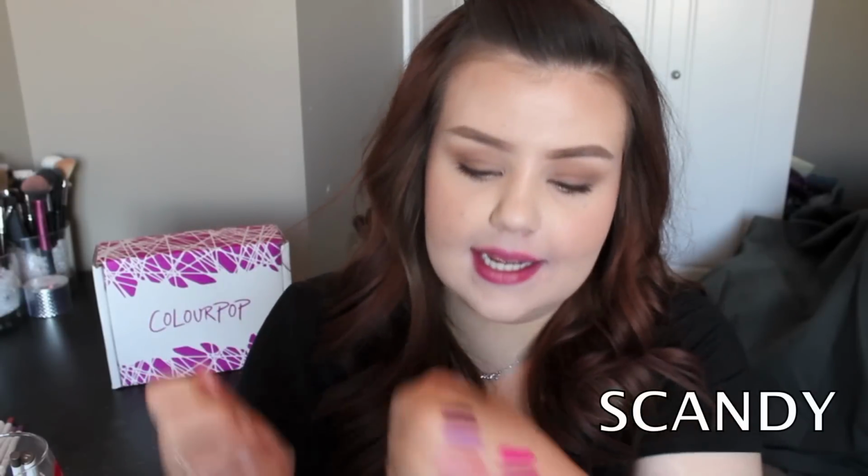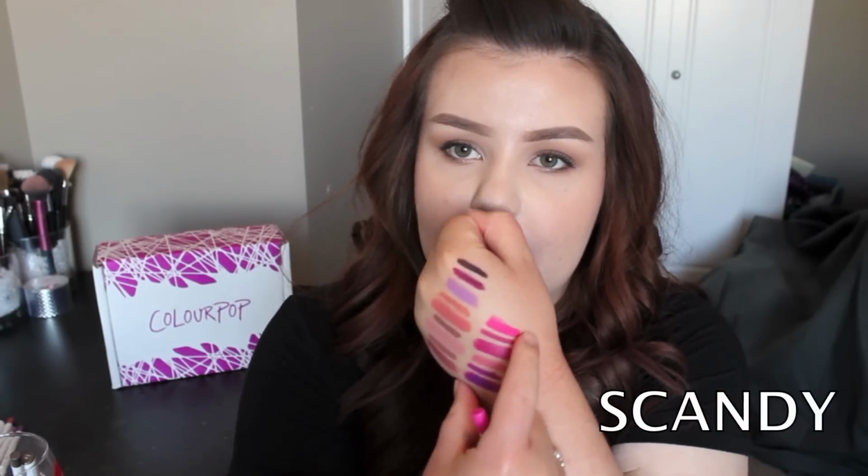We are in the home stretch. We've just got a few more shades to go, and the next one I want to talk about is called Scandy. There it is swatched above Heart On, and it is just a super vibrant neon matte pink. It's crazy vibrant. I've been wearing this one a lot lately when I want to do a hot pink lip.